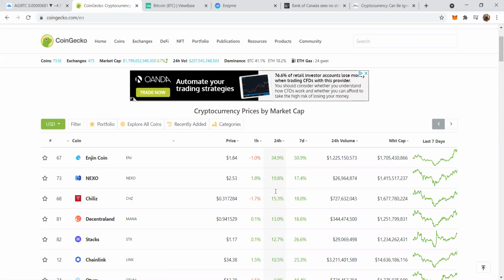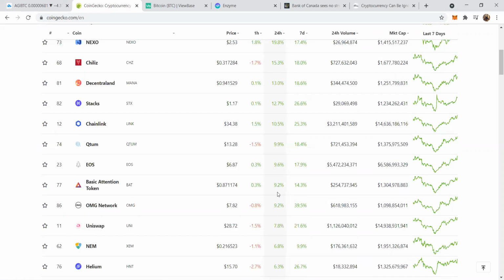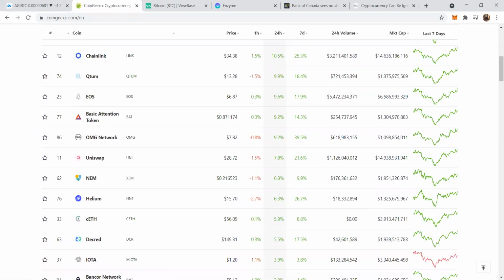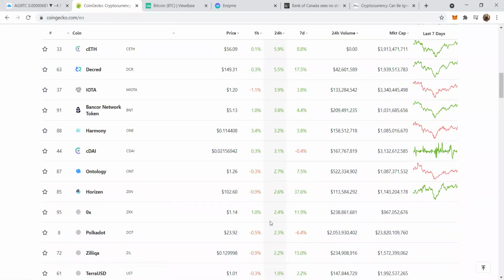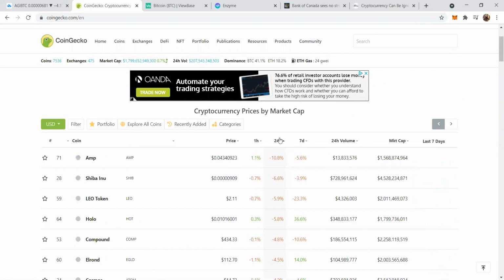So Chiliz, Decentraland, Stacks, Chainlink, Quantum, EOS, Basic Attention Token, OMG, Uniswap, NEM, Helium. I mean, there's a lot of winners today, except for Polkadot. Polkadot's not really a winner, it's down. All right, now let's look at who are the losers.